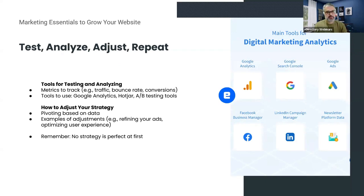Yes, and now comes the test phase of the strategy. So this is a cycle. I mean, marketing strategy is a never-ending journey. You always have to test, analyze, adjust, and repeat. So every now and then, you can set a time frame, for example, 1 month, 2 months, 3 months, where you can collect the data and analyze it. Especially if you are working with paid ads, where you are actually spending money to try to bring people to your website.